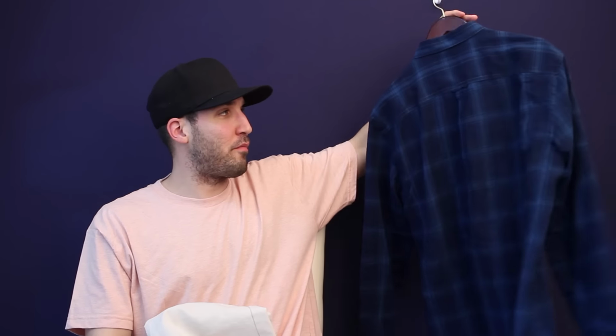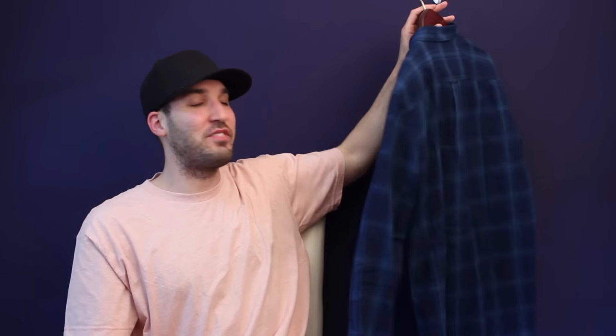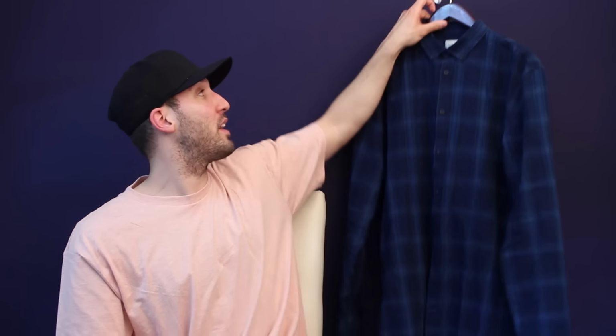So for starters, I have this plaid button-up shirt from Frank & Oak. It's a navy and blue color. I like the darker tone. It's very thin, extremely thin. It's so thin that you can actually see through it. So that should give you an idea of how breathable it is. I wanted to just layer this over a dark gray t-shirt that I also got from Frank & Oak. It's from their Elevated collection.